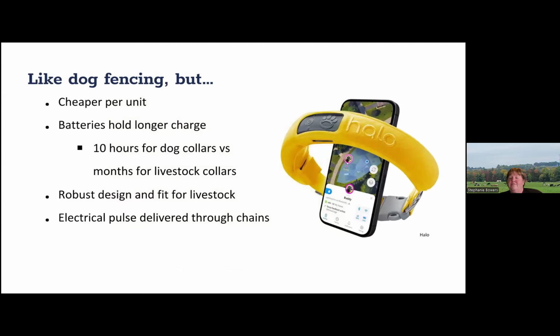So in short, virtual fencing is kind of like dog fencing, but different in that the cost is cheaper per unit, but you're going to need a lot of units. Right now for cattle, there's a lot of variance in cost, but around $300 per collar per cow, and those collars can last 5 to 10 years, plus an annual subscription fee. The batteries within these collars can hold a longer charge. Some hold them all season, some hold them for a month, some are solar. The solar batteries aren't even changeable. They just are able to maintain that battery power.